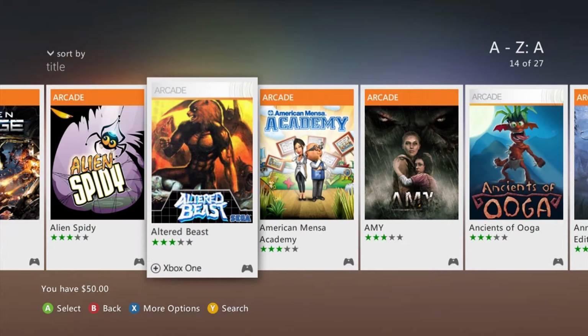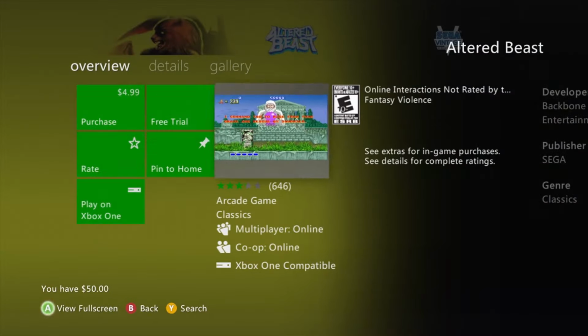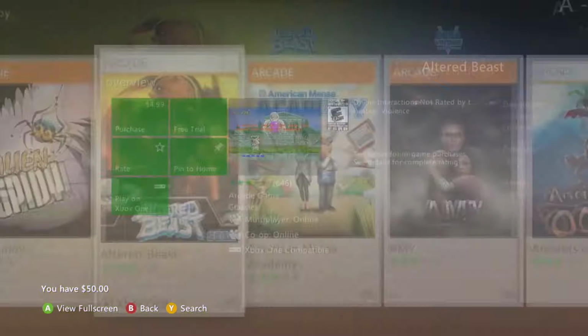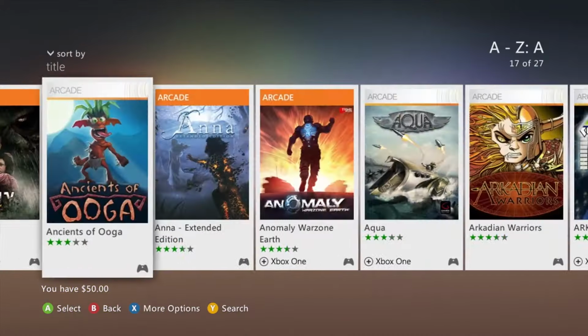And thus I've been exploring the 360 library a little bit more. It's been fun to discover different games for it that I didn't know existed, because growing up it was known as the first person shooter machine, although really when you take the time to get to know it, it's certainly much more than that. But yeah, that's certainly the good old Altered Beast, if that's what you're looking to play on your Xbox 360. We got the Ancients of Ooga.